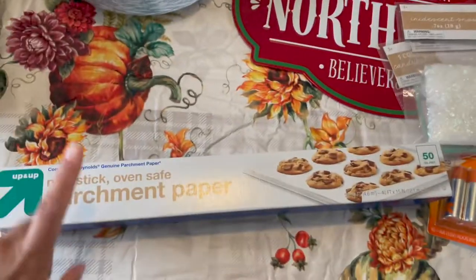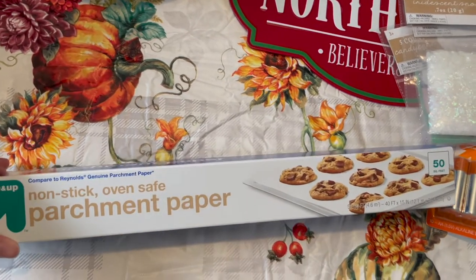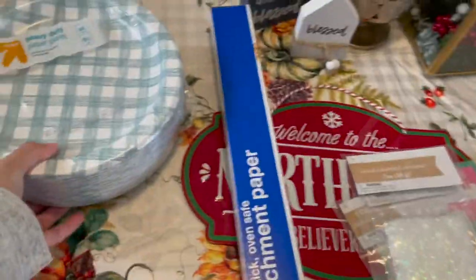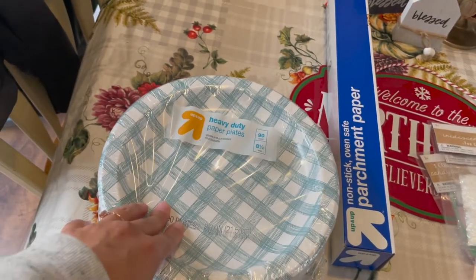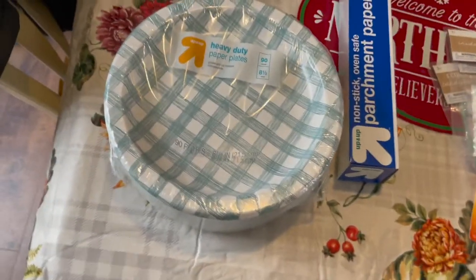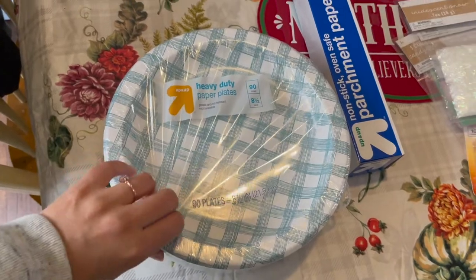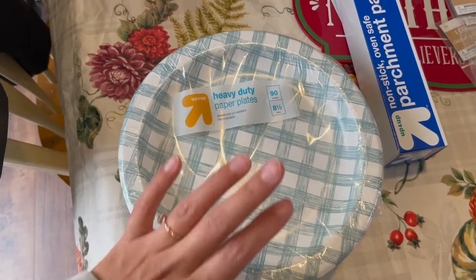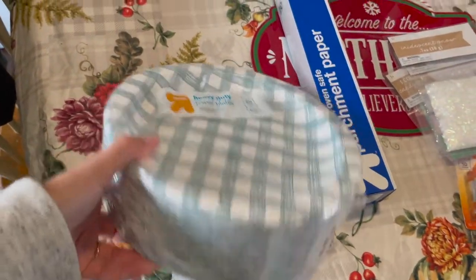And then I just grabbed some parchment paper. I usually get it at the Dollar Tree, but this was only $3, I think, and it brings a little bit more, and I'm starting to run low, so I picked that up. And then I picked up my heavy duty paper plates. I try to eat on paper plates if it's something super messy and I know I'm gonna have a bunch of dishes to do from cooking. I always get the Target brand, and I get the heavy duty ones. And they work great, and they're not too expensive. I think this was like $6 or something like that.